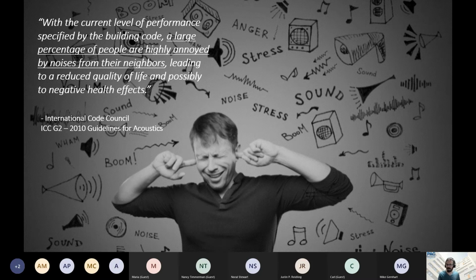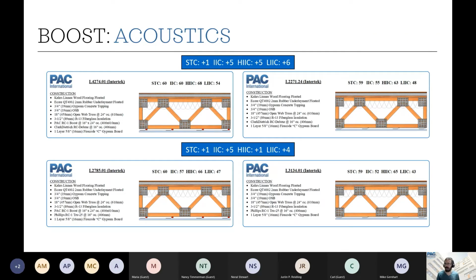So if the code minimums don't satisfy this desire for quiet, what can we do, right? And how does the Boost help? A typical assembly might be an open web truss, very common multifamily construction, with a gypsum concrete pour, floating engineered wood flooring with an underlayment, and RC Deluxe for the ceiling and a single layer of Type C. That can get us pretty good acoustical ratings, at least in the lab when it's built right. We won't get into all of the issues with that in the field. But we got an STC rating of 59 and an IIC of 55, so that's comfortably above the code minimums of 50. But a lot of times we don't get the Deluxe, right?